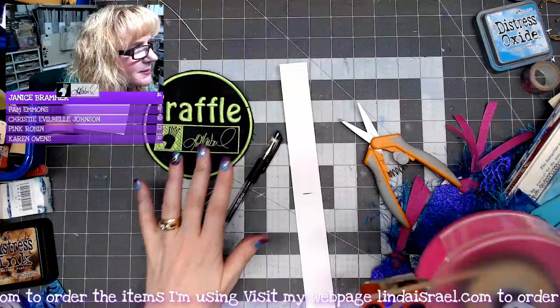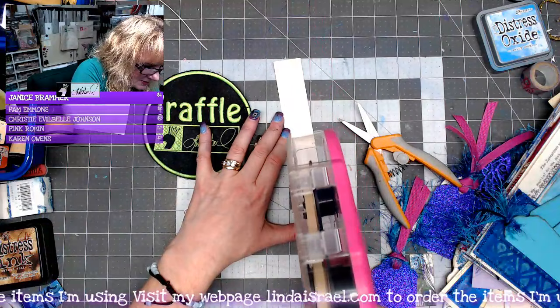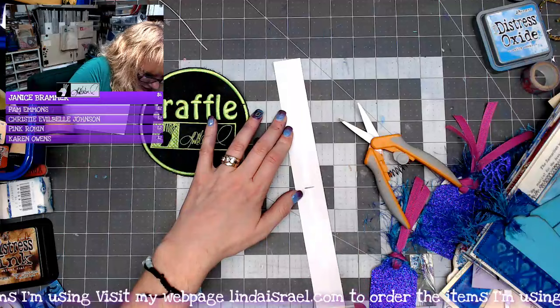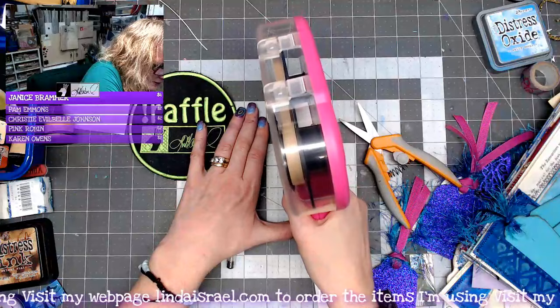So just a little sliver there. And then I'm going to grab my ATG gun. You can use double-sided tape, whatever kind of double-sided tape adhesive that you like. Tape just works better than glue because glue is gooey and messy and it doesn't set up really fast. Unless you want to use hot glue, and then you have to worry about burning yourself. So I'm going to go down the center. I'm going to stop where the hole is and lift. And then I'm going to go down the center. Then I'm going to go down the sides.